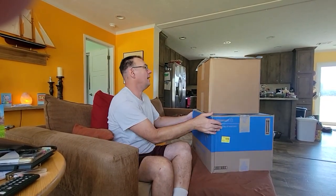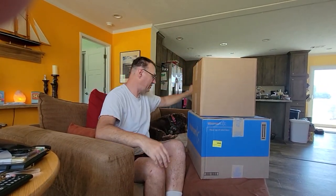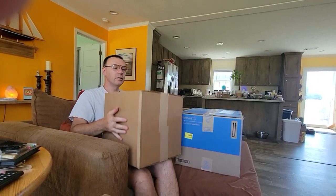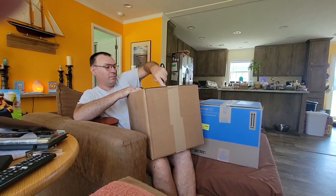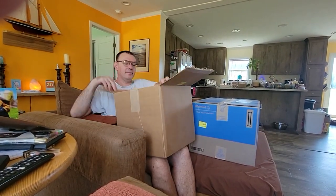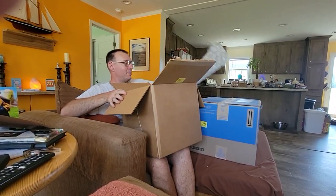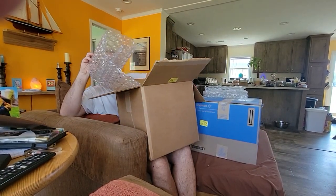Okay, so I think these two things here have to go to whatever this is, so I will do those last. So I will start with this one right here. And again, this is at weird angles, it's just the addresses on top. Alright, so let's see what this is. It's my favorite, bubble wrap. Sherlock's favorite too. It's more bubble wrap.